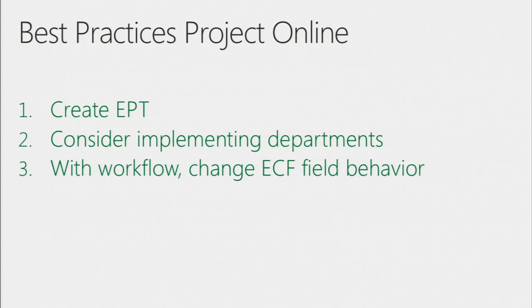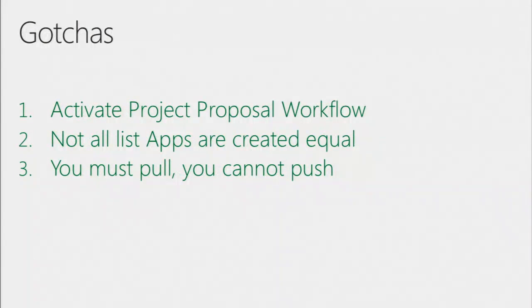Consider implementing departments. If you're going to do this in your overarching enterprise, if you're going to combine this with your enterprise project management, you're going to want to isolate this, and you'll see why. You probably want to isolate this by using a department, and you'll want to consider implementing the EPT with a workflow. There are some gotchas around this. You need to activate the project proposal workflow on the site in which you're creating this list. Otherwise, you don't get the ability to create the projects.